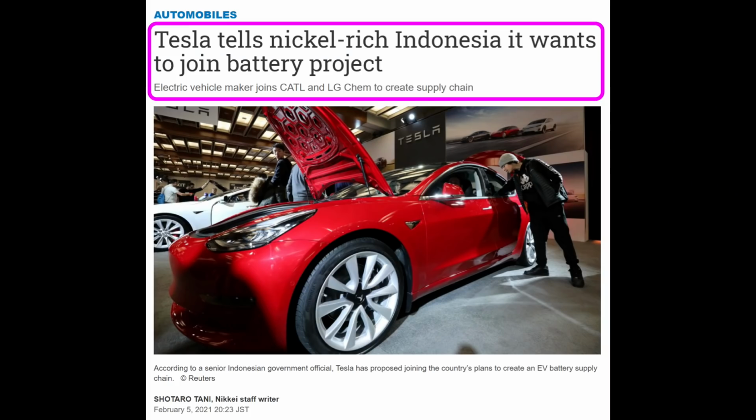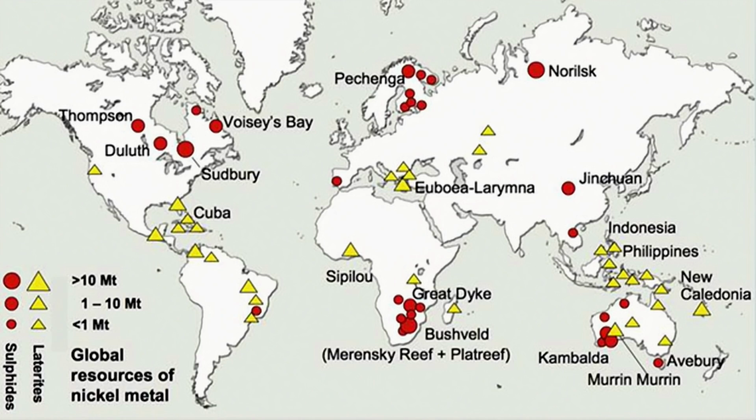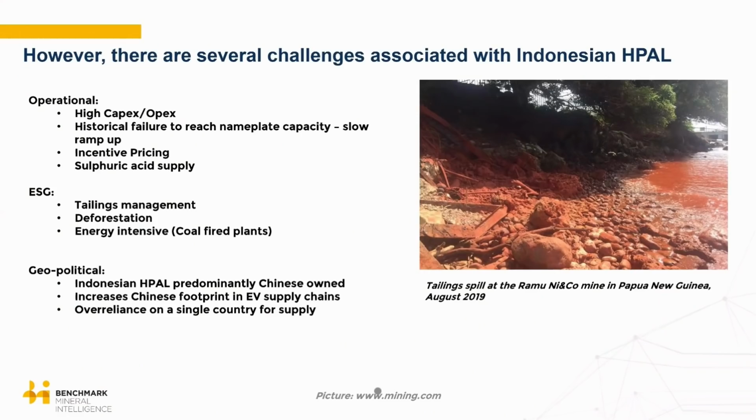There's been a lot of chatter about nickel projects and Tesla in Asia-Pacific countries such as Indonesia and New Caledonia. The nickel that comes from these mines tends to be laterite ores, and of the types of nickel ores, laterite ores are one of the most difficult to extract in an environmentally friendly way.